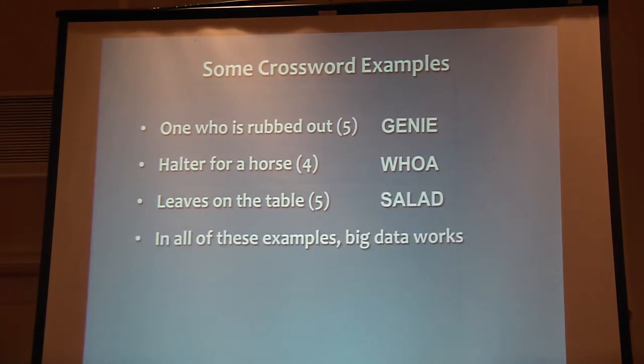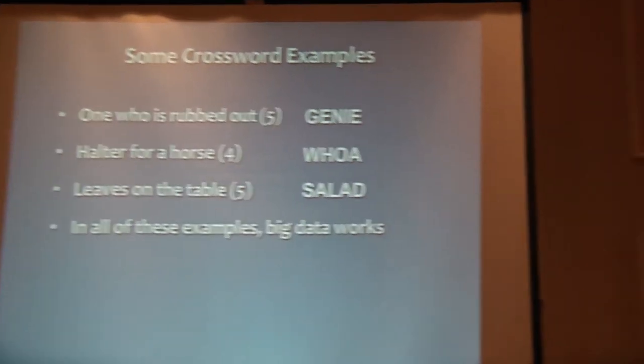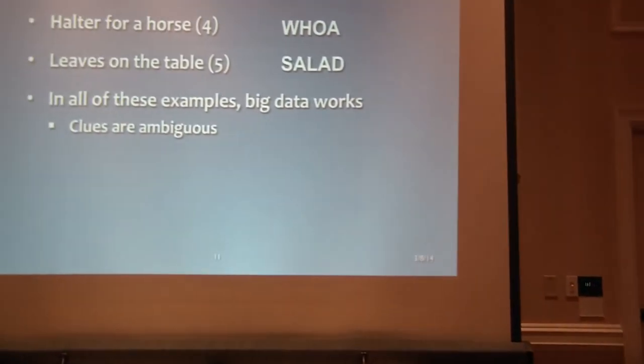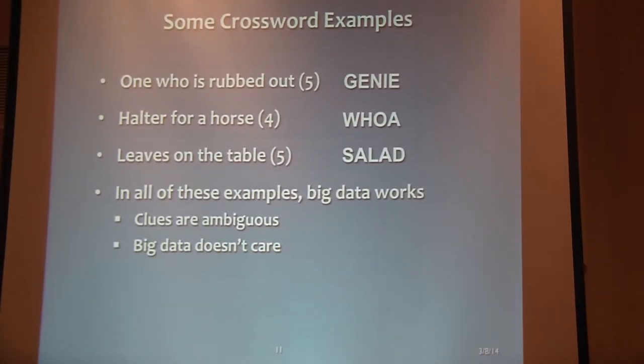Okay. In all of these examples, big data works great. So you have a horse, well, people say all sorts of "whoa" and horse, that happens a lot. And halter doesn't even think about the other meaning, it just strips off the ER and says halt, well that means whoa and stop and so forth. Genies, that exact phrasing you may not have seen, I don't think it ever has been used, but lots of clues for genies involve rubbing out and all that kind of stuff. Leaves and salad and table, all of this happens. This is how Dr. Fill does stuff, and it works. It's good enough most of the time. So the clues are ambiguous. They're designed to be ambiguous. That's what makes solving crosswords fun. It's what makes constructing crosswords fun. But big data doesn't care.